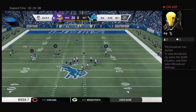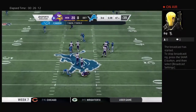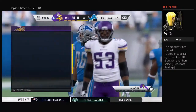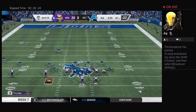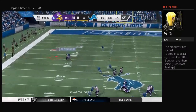Here's 2nd and 8. And under the Lions' pressure, he's brought down. Carl Nassib in there to bury him for a loss of 11. It sure doesn't take much to derail a good drive, quite like a big loss on a sack, does it? Now they're looking at a 3rd and long, and suddenly the momentum shifted to the other side of the football. And momentum is a very, very fickle man.